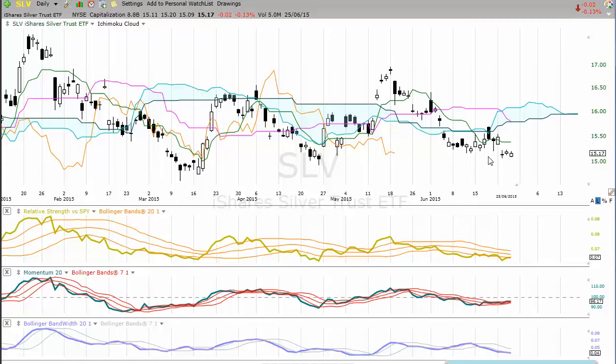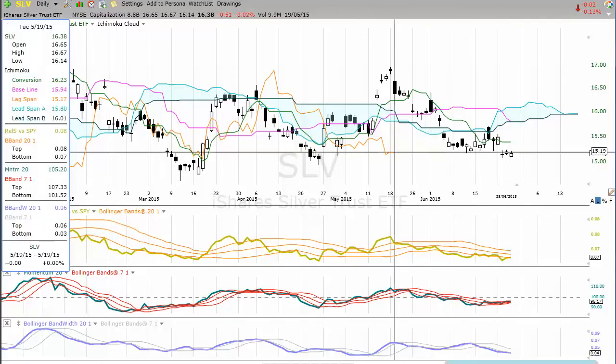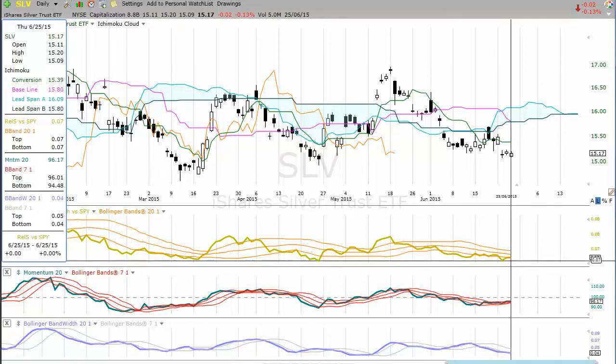Also, silver as an asset class, SLV is the code, the iShares Silver Trust ETF, trending down in all three timeframes, trading below each of the Ichimoku indicators. The Chikou span is below the corresponding price action, so we have solid downside momentum. It has been underperforming in terms of relative strength, quite strongly at times, and continues to strongly underperform the US equities.